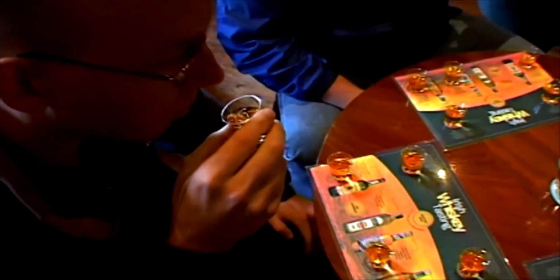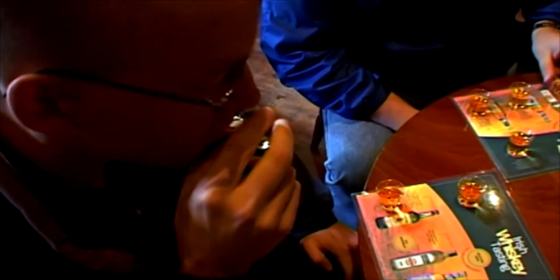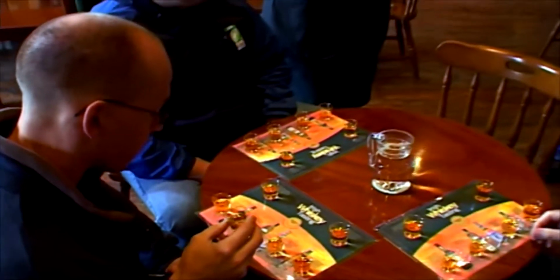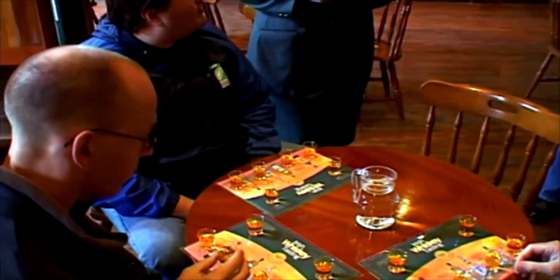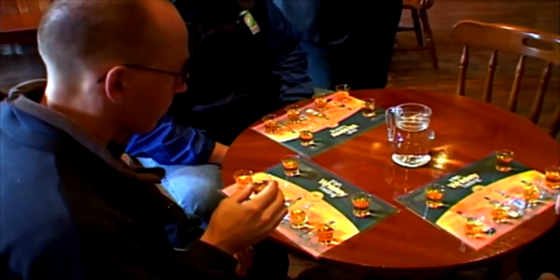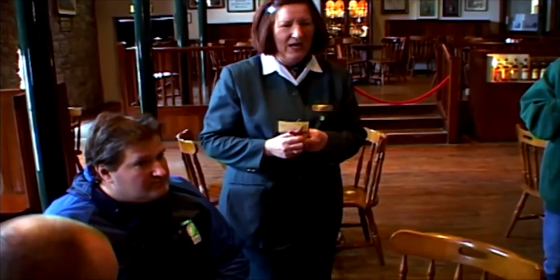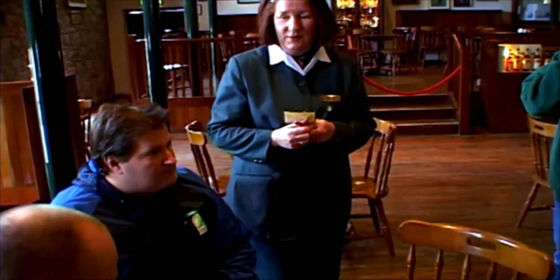Old Bushmills is the whiskey which is produced up in North Antrim in Northern Ireland. And the water source there runs over basalt rock, giving it a very different taste to the water source down here, which runs underground and over limestone. That's the main difference between us.